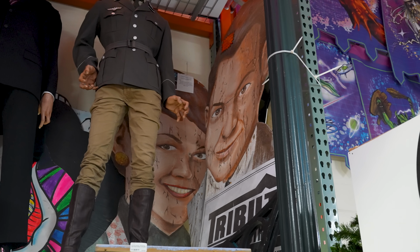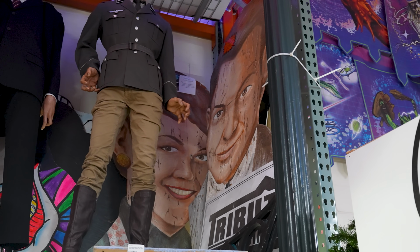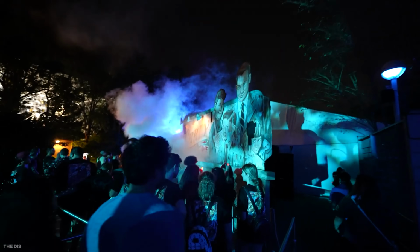Another fun Halloween Horror Nights prop here at the Lakeland Antique Mall is right behind me. If you look in the pallets, in the back, these are characters from the Welcome to Scary sign that was at the entrance of the haunted house in 2021.